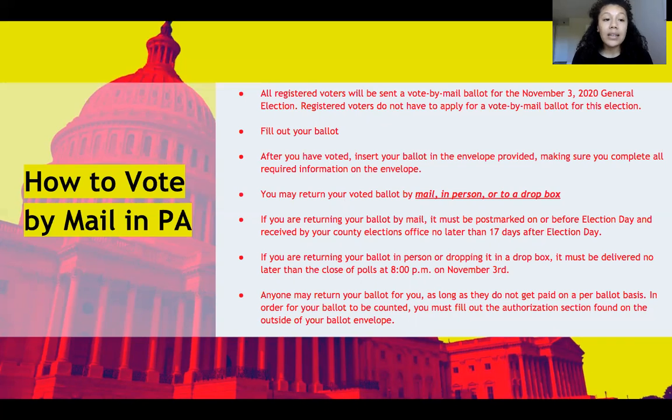Please remember that these deadlines are very strict, and in order to ensure that your ballot is counted, please give yourself an adequate amount of time to do all of these things. I say at least a week before the actual deadline. So, for example, if you have to register to vote by October 19th, like in the state of PA, make sure you're registered to vote a few days ahead. I know we're really close to October 19th, but try to register today after watching this video.